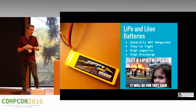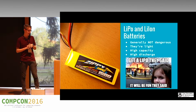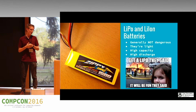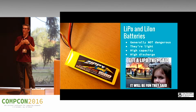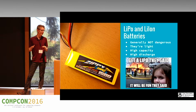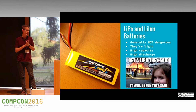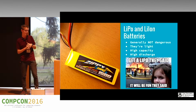And to power everything, we're using LiPo and lithium-ion batteries. Some of you may know that these are not kind of safe, as you can see from that meme there. I'm going to say, though, they're generally not dangerous. They've got a really bad rap, just like drones sometimes do. As long as they're managed properly, they're completely safe. I've never had one blow up. The reason we use them, despite these potential risks, is because they're light, high capacity, and have a very high discharge rate, which makes them ideal for robotics projects.